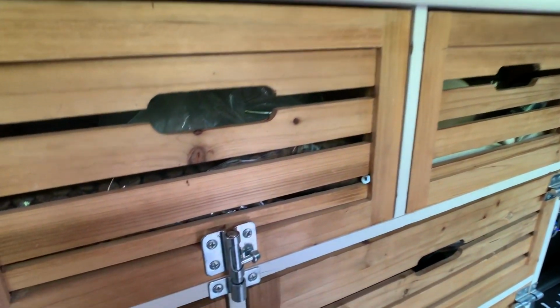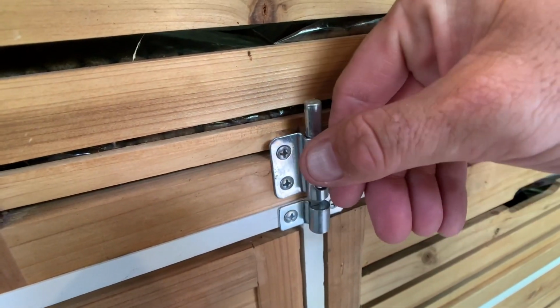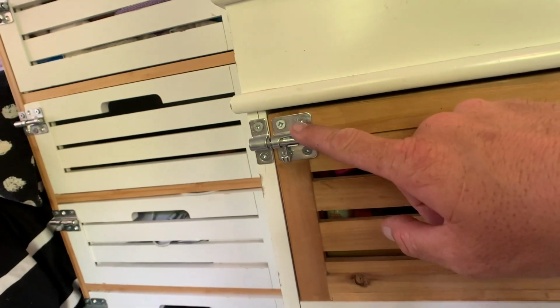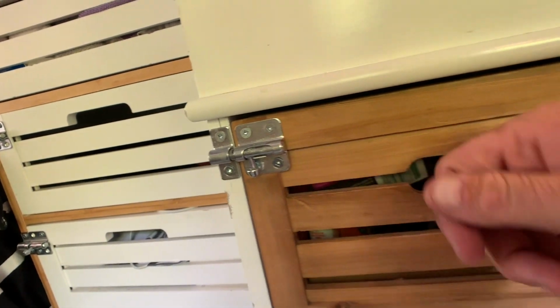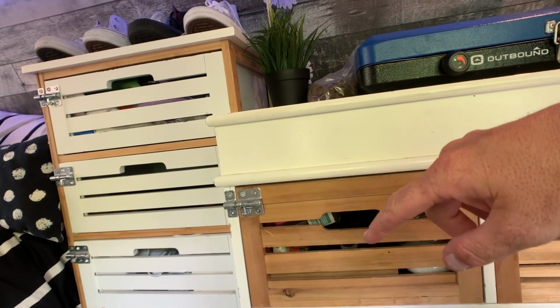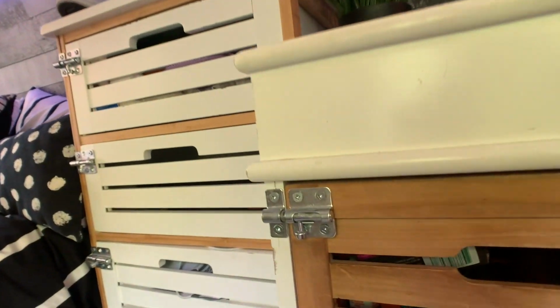The latches I used are just these simple little gate style latches that you can buy at like any hardware store. And because of the design on here, these were really the only options that were simple and worked. I tried the child safety ones. They didn't work on either those drawers or these drawers. But there's always all sorts of options to secure your drawers. This is just what I chose to use, and it's worked.